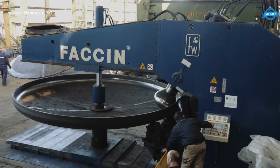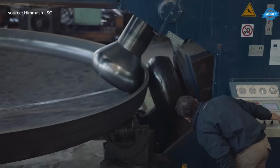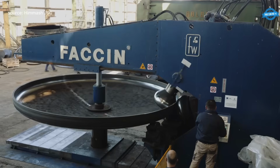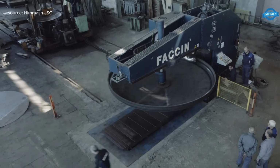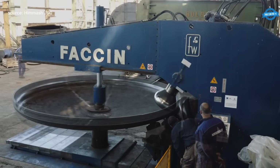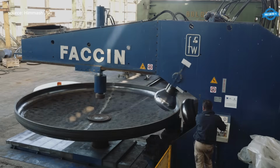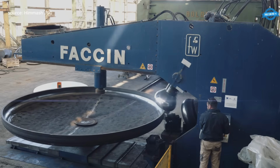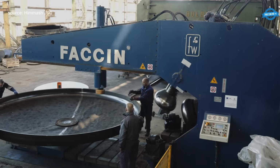Linear guides maintain axis tolerance even after years of operation. Rotation torque monitoring prevents overloads, protecting both the workpiece and the machine. In the final phase, the flanging machine refines the curvature, ensuring a smooth surface. The completed dished end undergoes quality inspection before use.